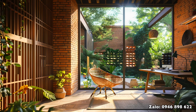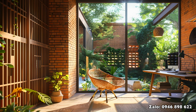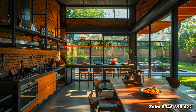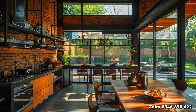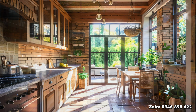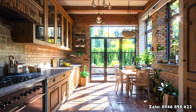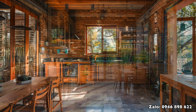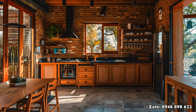Transforming the courtyard design. The courtyard of a Brickwood house presents a unique opportunity to create a seamless connection between indoor and outdoor spaces. By reimagining the courtyard design, it is possible to enhance the overall aesthetic of the house. Consider incorporating features such as a water feature, a fire pit, or an outdoor kitchen to create a functional and stylish outdoor space.